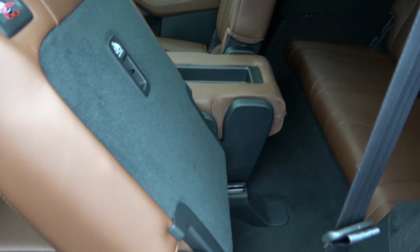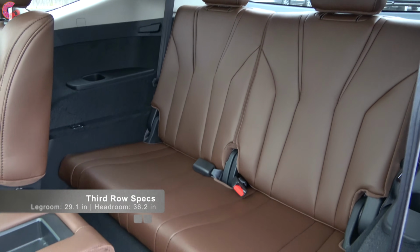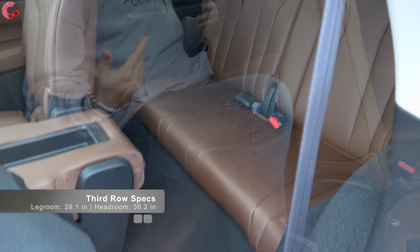now, this is not the largest third row that you can get in the segment. It's 29 inches of legroom, 36 inches of headroom. That does put it right on par with what it competes against.